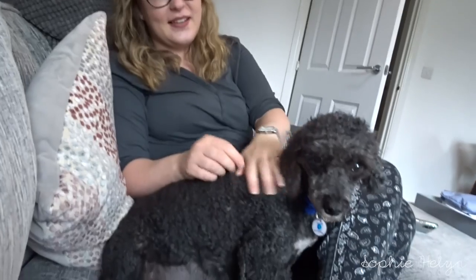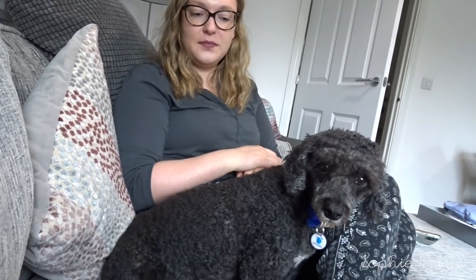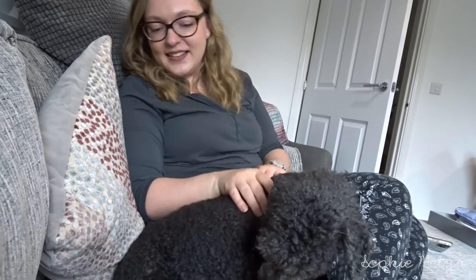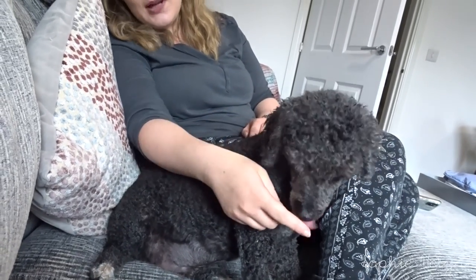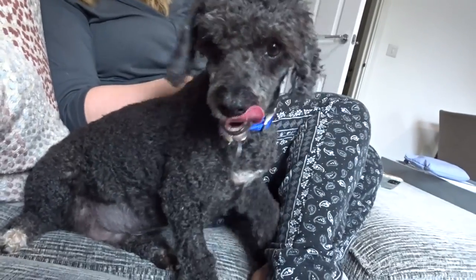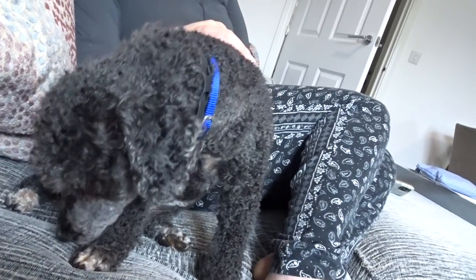Hello! See, I've got two doggies now. What a handful. Woof woof. Say woof. Yeah, he's cute. He's very, very affectionate too. I think he's more of a mummy's boy because he was with the woman at the foster home. He's a ladies' man. He's cute. He knows his name very well, which is nice.